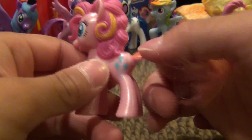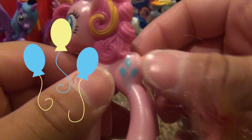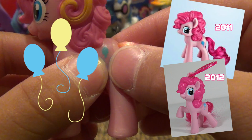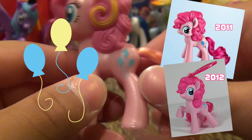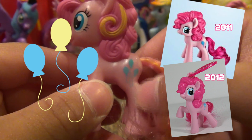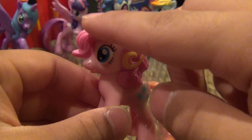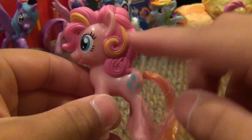I do like that they got your cutie mark right this time. See, they got all three of the balloons this time around, whereas the other two toys, it was just one balloon like that. So that's really good that they got the whole thing. And then the yellow streaks in your hair don't bother me. I think those are fine.